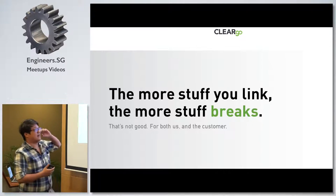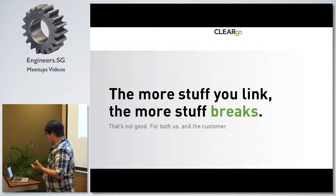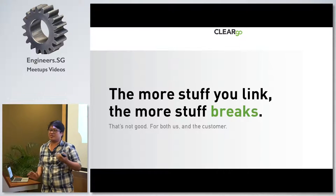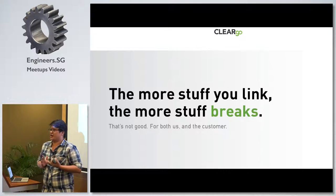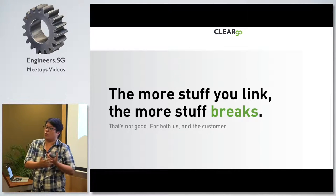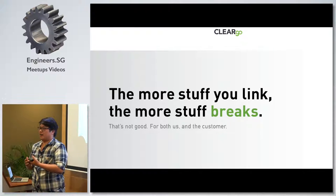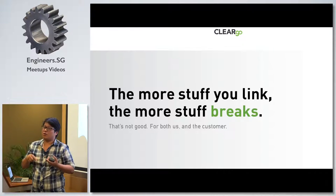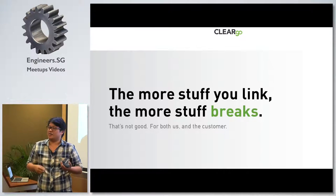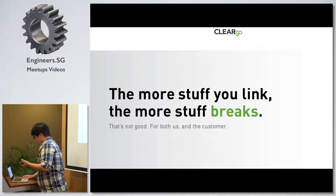Okay, it's okay. But the more stuff you link, the more stuff you break. It's not really good for both the developer and the end users, because when you integrate a lot of different systems together, a lot of things screw up. For example, in a typical setup, you have Magento, you have a warehouse management system, and then you also have a logistic provider. For example, for Singapore, it's quite common nowadays that people use Ninja Van, or Zealand, previously Rocket Uncle. So the more stuff you link together, the more often things break.